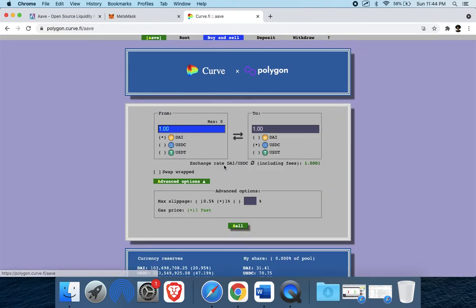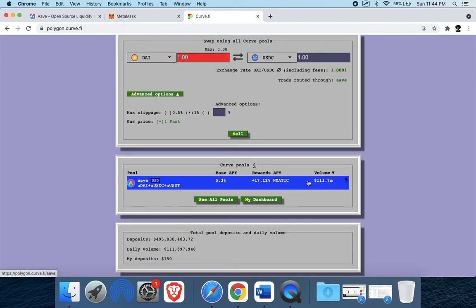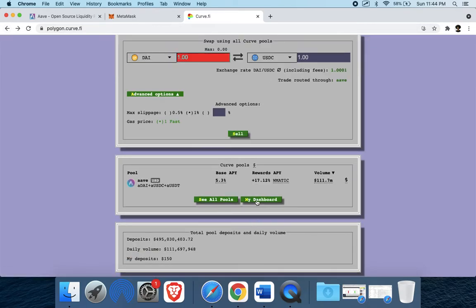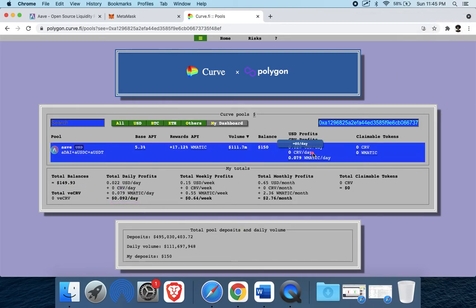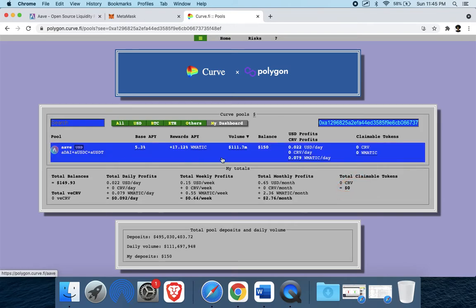How do I see my dashboard with my rewards? I believe it's here. No, hold on, give me a second. My dashboard. There we go. Okay, so total deposit 149.93. Okay, confirmed. 0.092 a day, 64 a week, 276 a month. It's not much, but again, this is doing something rather than nothing. So I'd rather just leave it here and just forget about it. And so I'm earning 5.3% here.